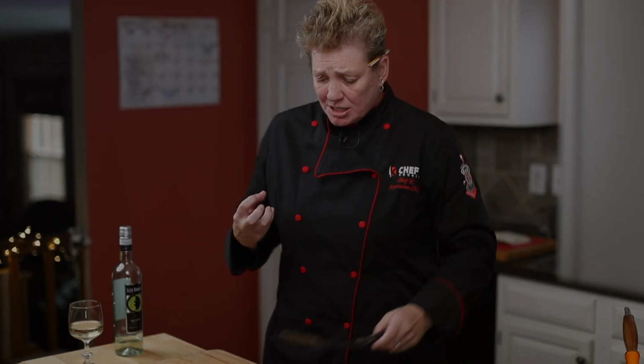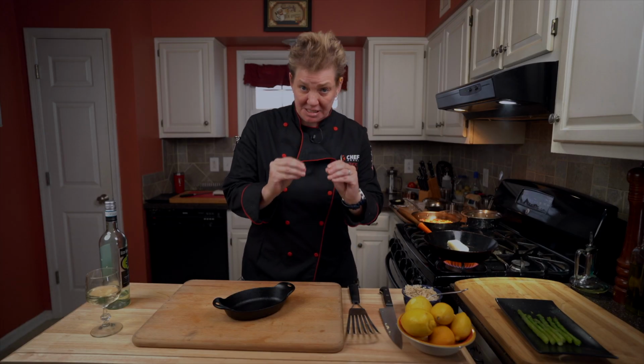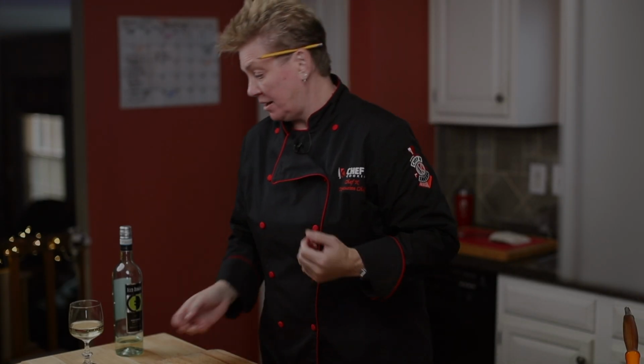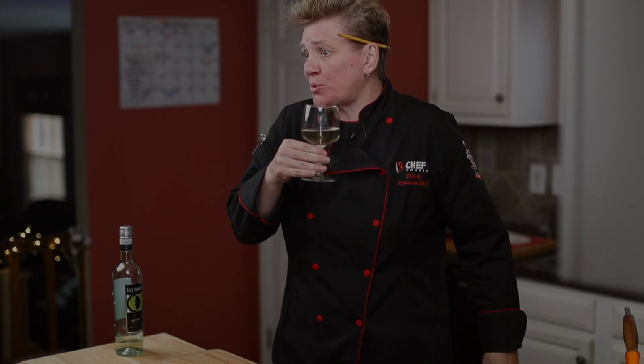Now, Chilean sea bass and striper have a very almost buttery flavor to themselves, just a slight bit. So adding a little lemon and this caper sauce really highlights that. And of course, a little wine, which is what we're gonna do while we're waiting on it to tell us it's ready.